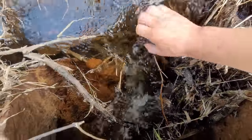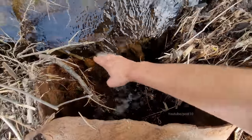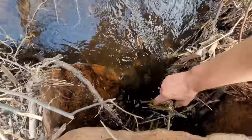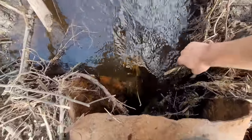Oh wow, look at the thing, how mangled it is. This pipe is supposed to have a 2-foot diameter, but look at this crooked piece of metal. That definitely got hit by an excavator. Definitely.